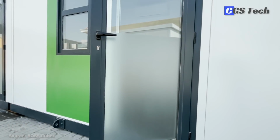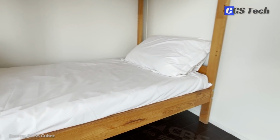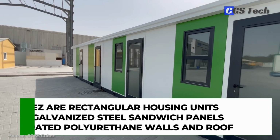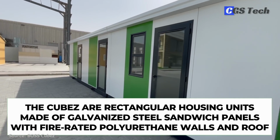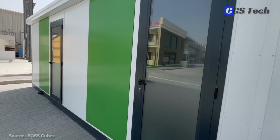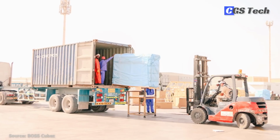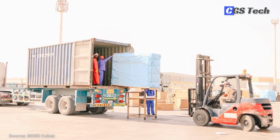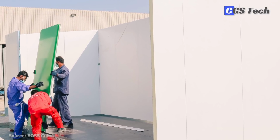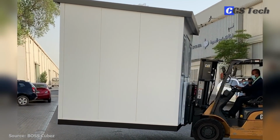LA-based Boss Cubez offers an affordable, adaptable, and rapidly scalable solution designed for cities and governments looking for inexpensive ways to house the homeless. The cubes are rectangular housing units made of galvanized steel sandwich panels with fire-rated polyurethane walls and roof. They last upwards of 15 years and can be broken down and assembled again for continued use. The cubes are delivered flat-packed to the job site, eliminating the need for cranes. They can be built on site in days and be move-in ready within weeks. Once assembled, the units are easily lifted with forklifts for full layout control over a community.